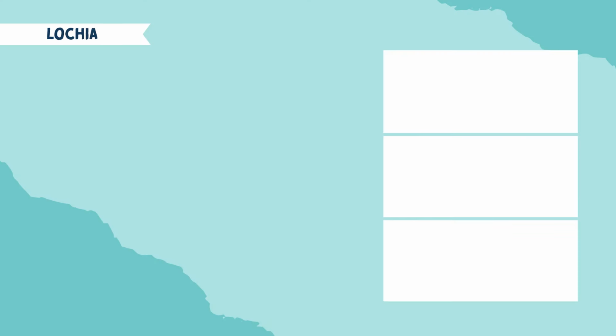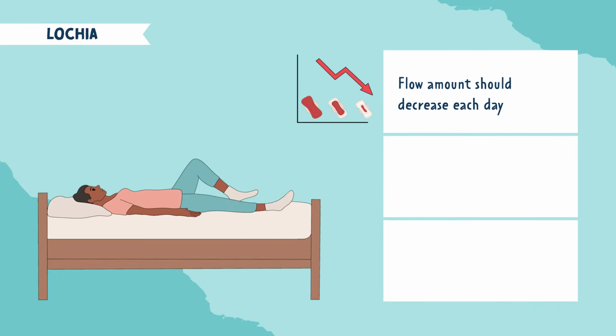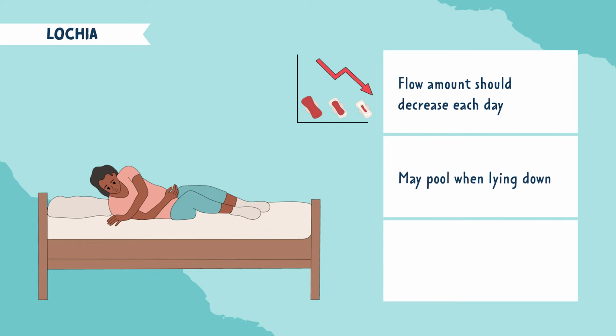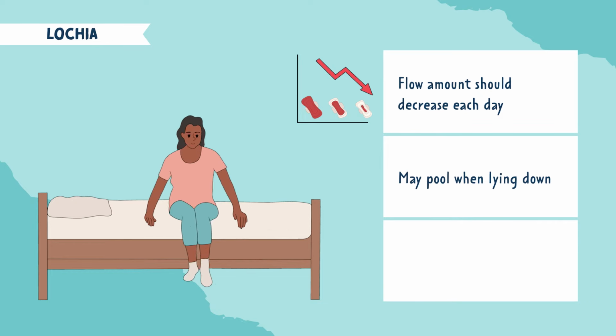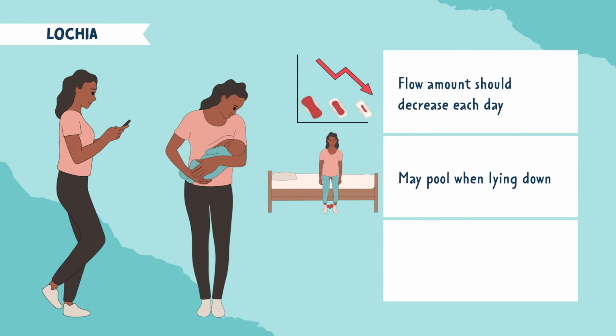Okay, some facts to know about Lochia is that the flow should be decreasing each day postpartum. Another fact is that when the woman is lying down, blood may pool in the uterus. So when she gets up, it may gush out. But note, this does not mean she is hemorrhaging. Another thing about Lochia is it tends to increase while walking and breastfeeding.